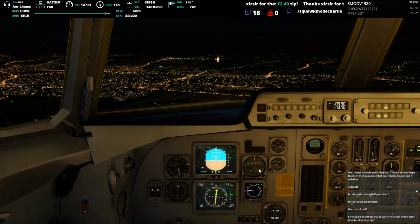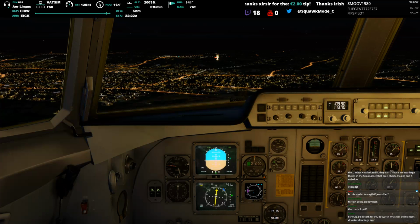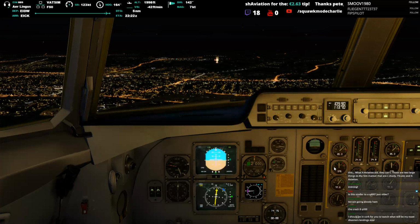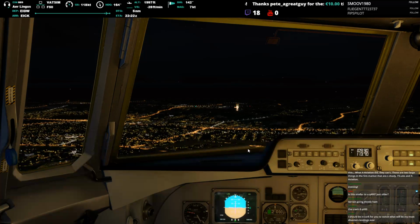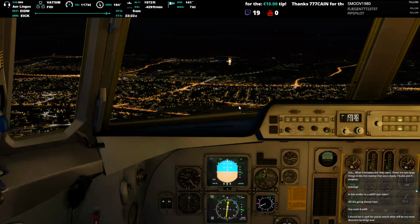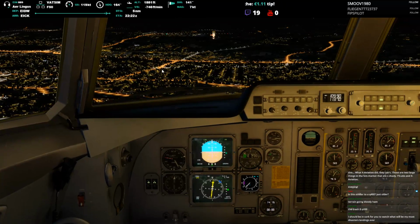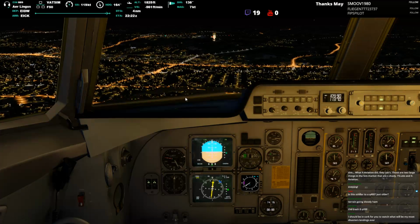Flaps 15. Scandinavian 718, Shannon Control, identified on departure, continue climb flight level 180. 180, Scandinavian 718. Scandinavian 718, direct to Tismo. Direct Tismo, Scandinavian 718. Flaps 20.